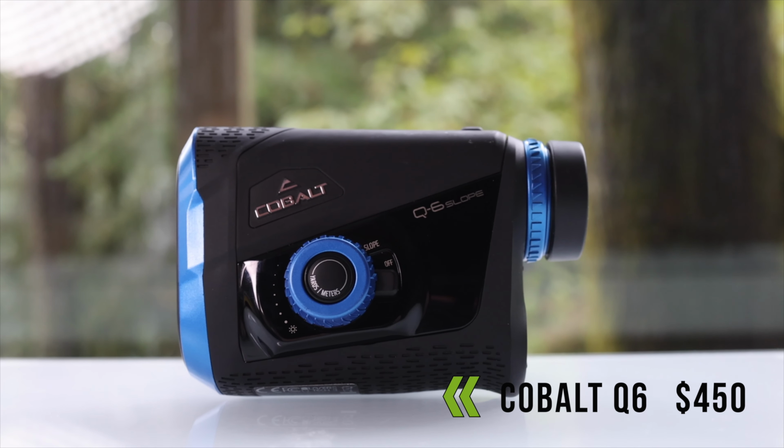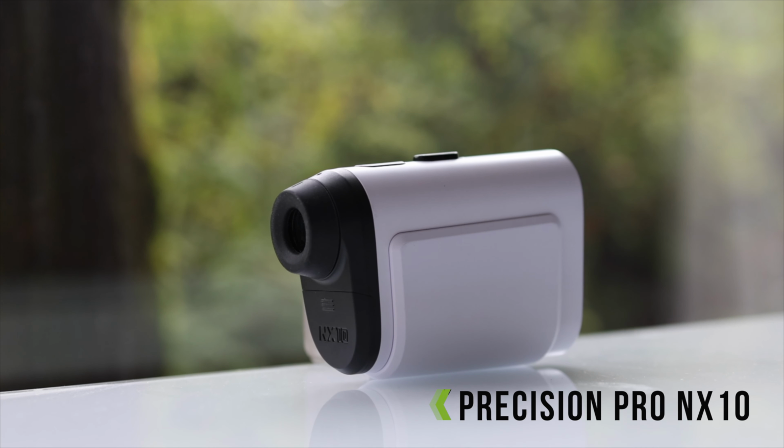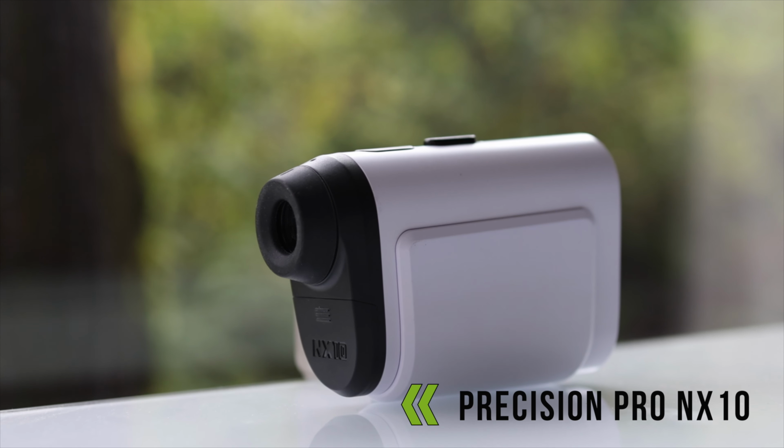And along those same lines, rangefinders have just gotten really, really good at really good price points. The Cobalt Q6 at $450, one of my all-time favorite rangefinders. That's probably the one I've personally used the most. The Precision Pro NX10 at under $300, excellent. It's one of the most enjoyable rangefinders to use.